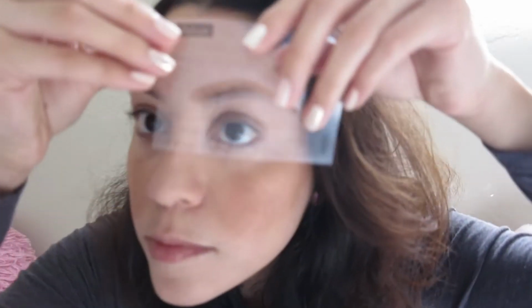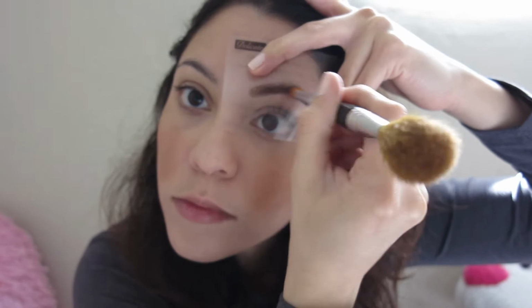So now I'm gonna be doing my eyebrows and I'm gonna be using this brown color and I'm gonna be using this stencil to fill them in. And I just use this brush to blend out the color.